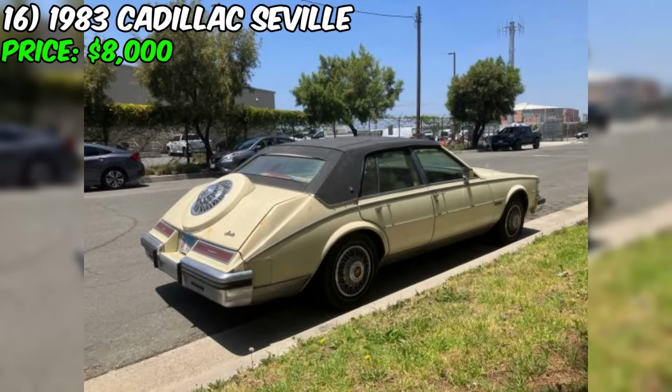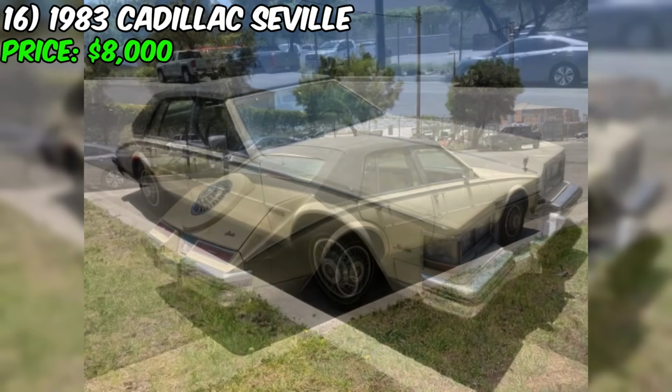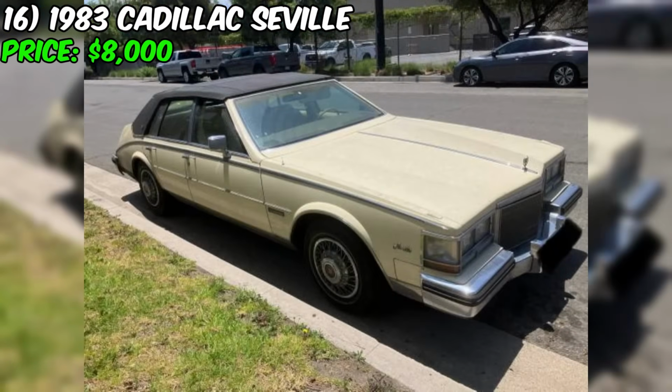The seller is eager to find the right buyer who will give this car the love and attention it deserves. So don't hesitate to reach out and schedule a test drive. Who knows? You might just find yourself falling in love with classic Cadillac style all over again.